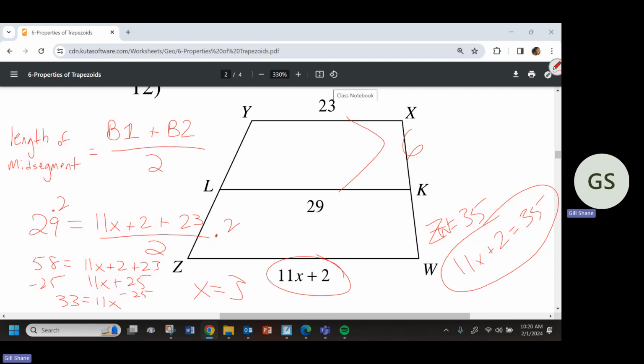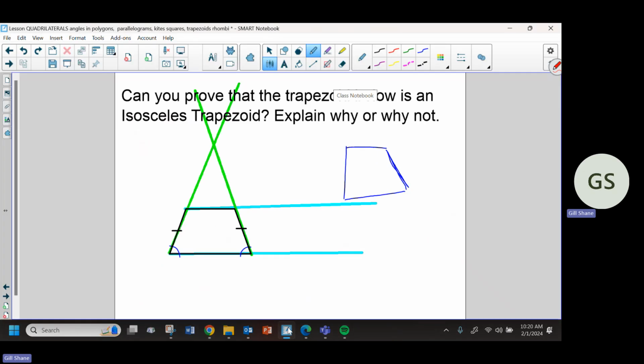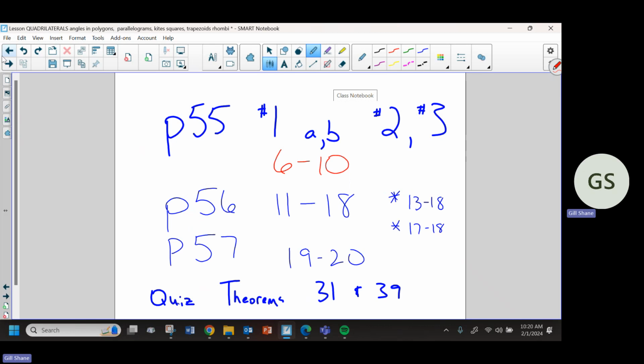Let's go to kites. Kites does have a lot of stuff. We didn't spend a lot of time on it, but there's a lot of math you can do in kites.